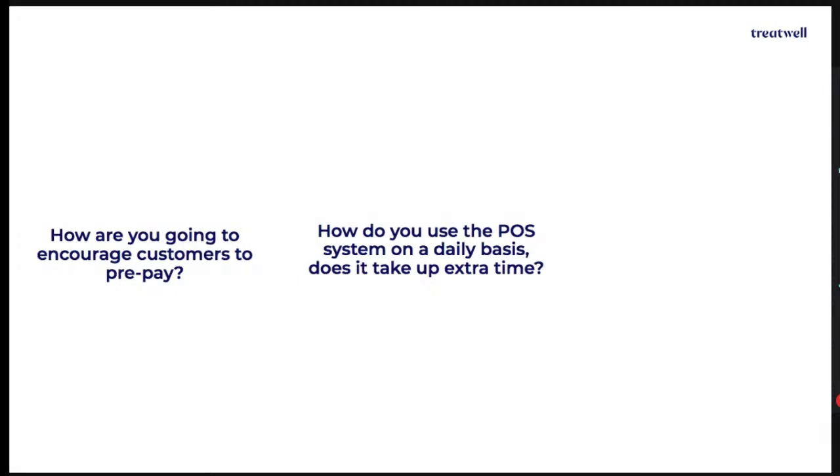Oh, that's great to hear. How are you positioned on it? It is as quick as every other software system out there. Mm-hmm. It's quicker if they've prepaid.